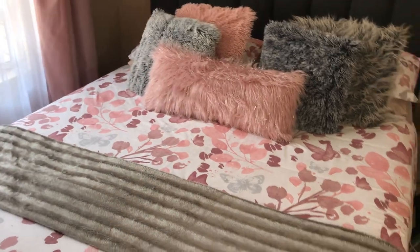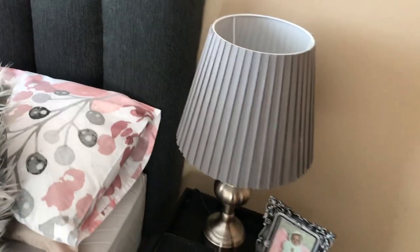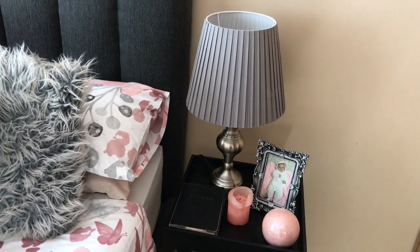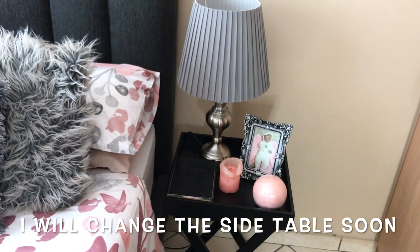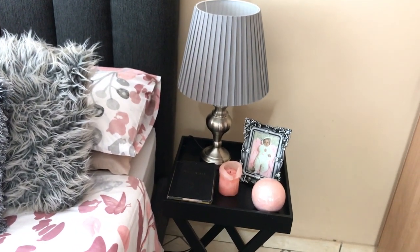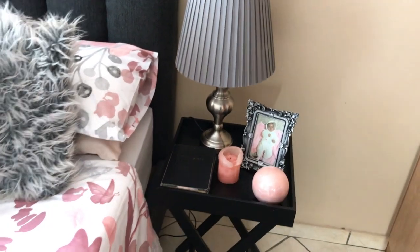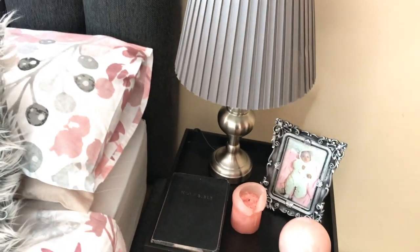And then yeah, I love this curtain, you guys, it's so beautiful, the color blends very well. And also I changed the side table a little. I got the side lamp also from Sheet Street. It was 400 rand. I've been keeping this, guys, for a very long time. I had forgotten about it. And guys, I'm a Sheet Street baby. I'm so obsessed with Sheet Street.